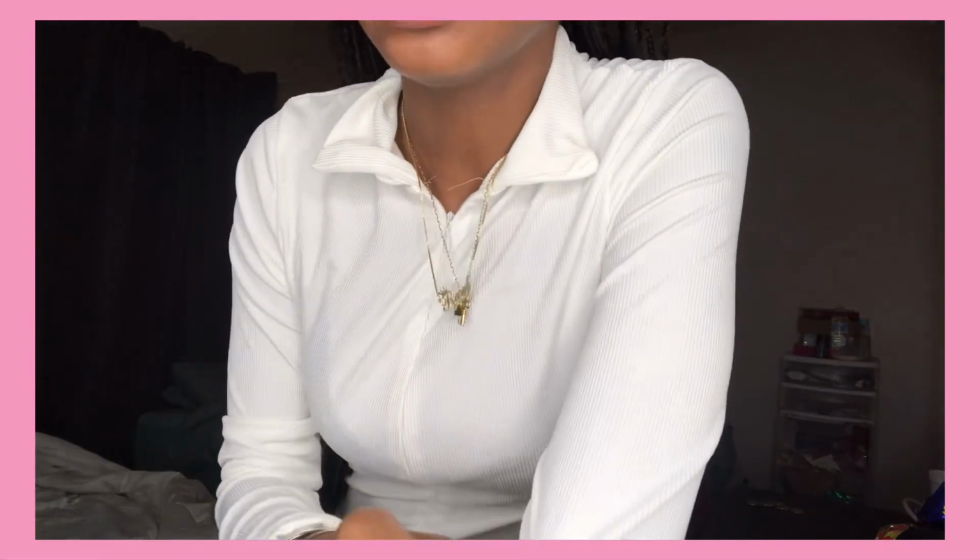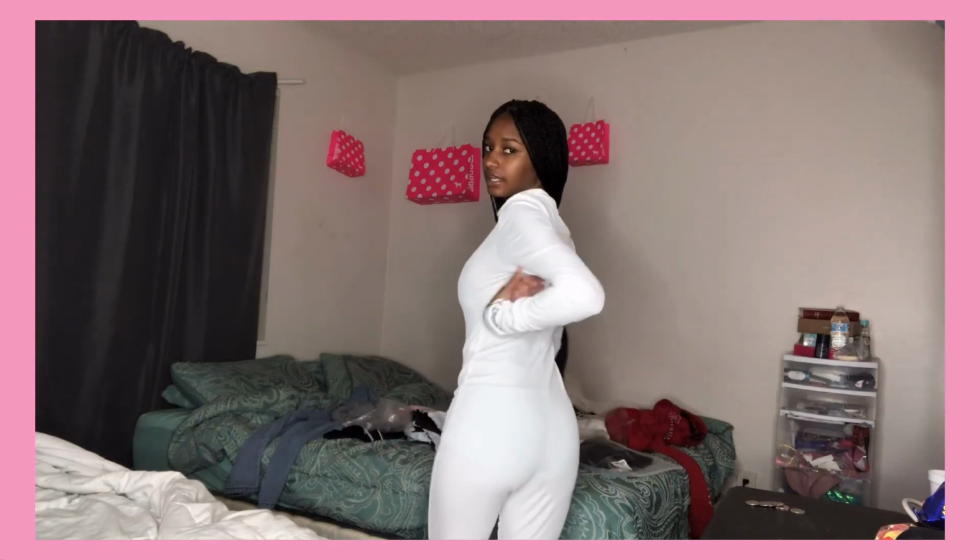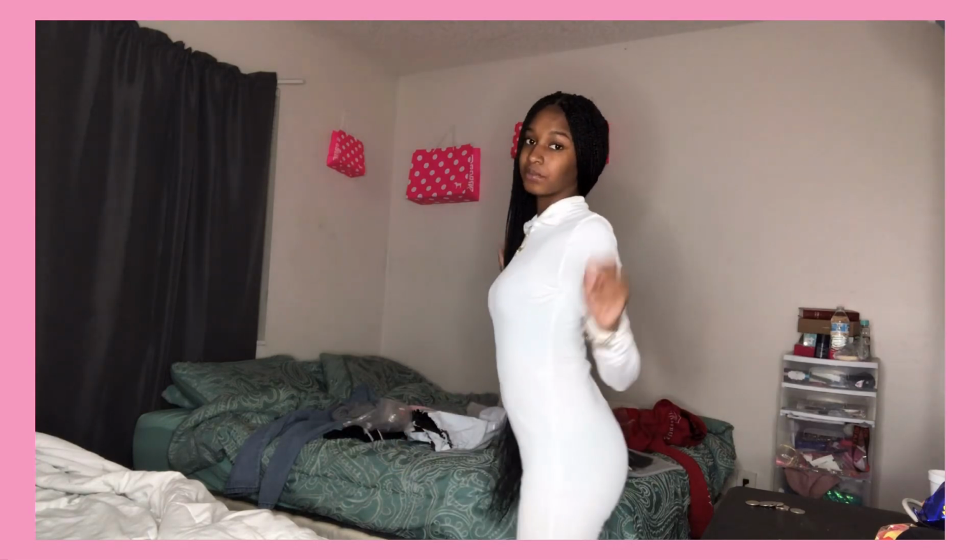And here's a close-up. It's like a really white. It's not like it's a cream. It's not off-white, it's like plain white. And it's not like a cream, so you can pair this with some Air Forces or anything. Let me show you how the back looks. This is how the back looks. Plain. I got this in a small once again.